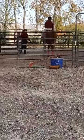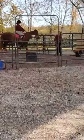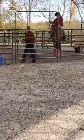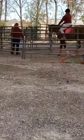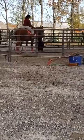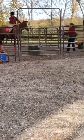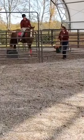Julie has stepped back. She's literally given Abby and Pink a little more rope. So Pink is now operating more off of Abby's leg signals than she is off of Julie being right up close to her. She's learning to listen to Abby as the rider and not Julie as the lead line. Although a little pressure on the lead rope didn't hurt anything. Okay, now see, they've kind of come to an impasse. There we go.